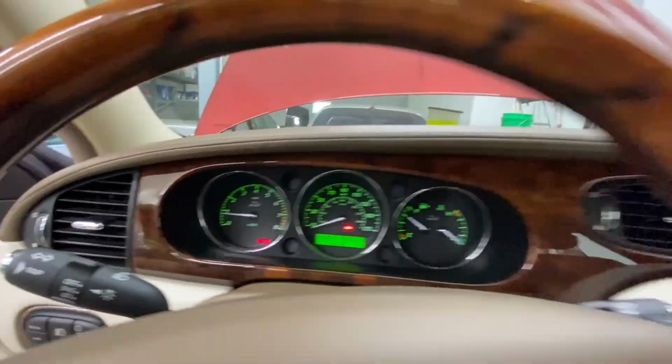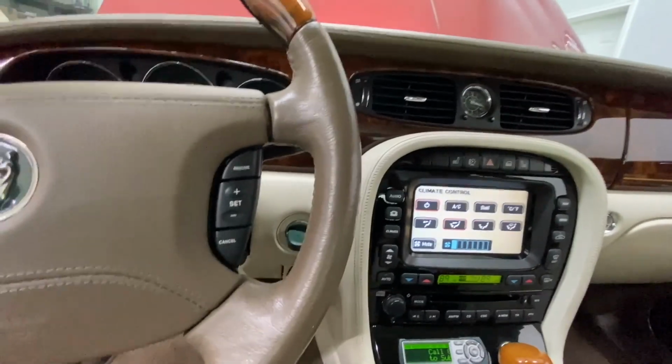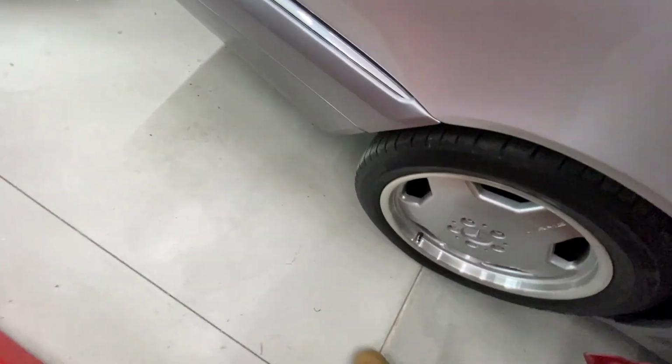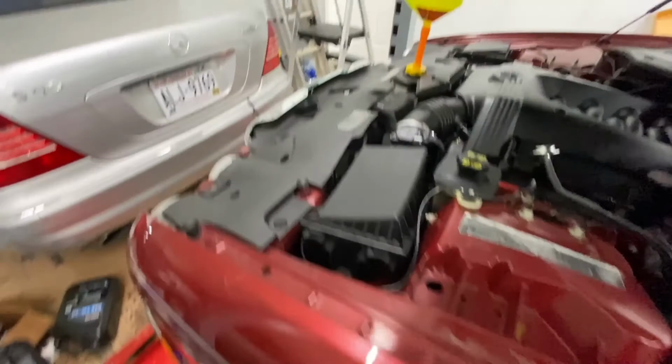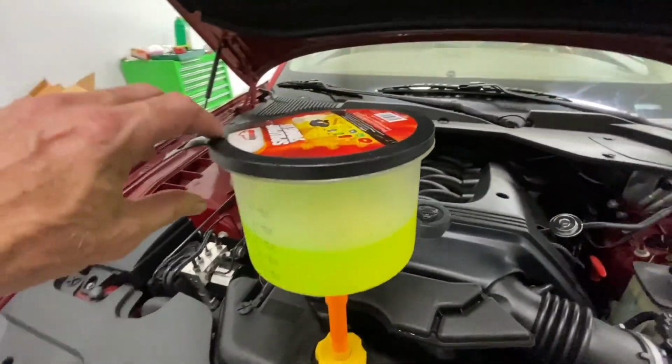Idles nice and smooth. The car sounds great. I don't hear a ticking or tacking or any clacking or anything weird. Things are running nice and smooth. I don't see any real bubbles coming up.